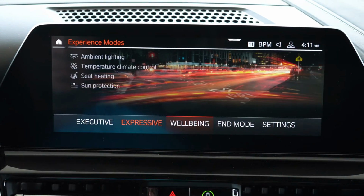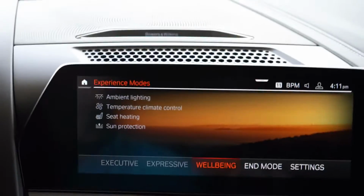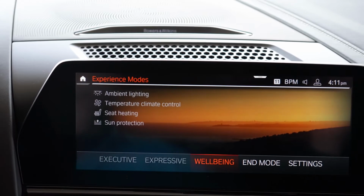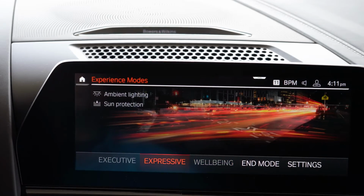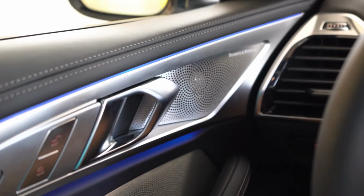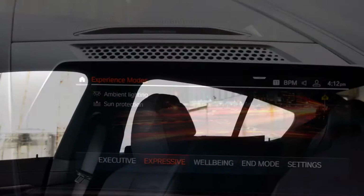You guys have all heard of driving modes, right? Well, there are experience modes on the M850i. There's executive, expressive, well-being, and sport mode. And essentially all of those will adjust different aspects of the car, everything from the ambient lighting to the sunshades to everything. So I just put it on expressive mode and it completely shut everything.